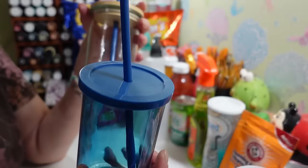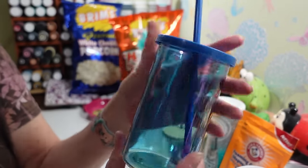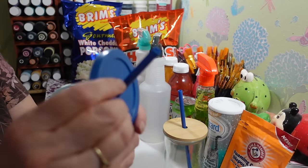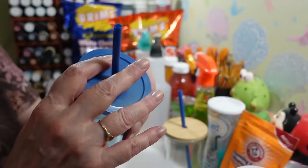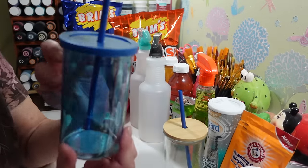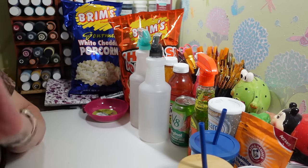And then I got this one here in this pretty, pretty blue. I love the blue. It's just so nice. And this one's different. This one doesn't have that. This one just has a, like a plastic lid that snaps onto this one. But again, really nice for summer. Put some nice iced tea and some ice cubes in there and off you go. So I like those. Those are very nice.